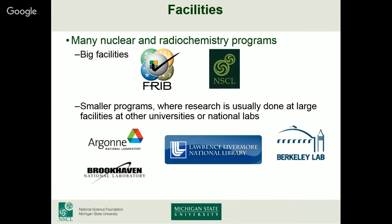Most universities are much smaller, and they have many fewer people around and much smaller laboratories, and their research is normally done at other universities like ours or at national laboratories. I've highlighted some of the national laboratories down here that do a lot of this kind of research with students. And it's interesting because even being here at a big facility where we get to do our research right in our backyard, pretty much down the hall, we are not restricted just to doing research here. I still could do an experiment if I wanted to at one of these national laboratories or even at an international laboratory in Canada or Japan, because this field is very collaborative.